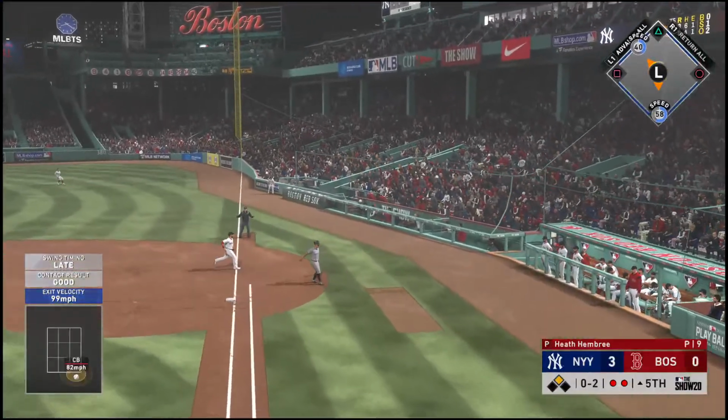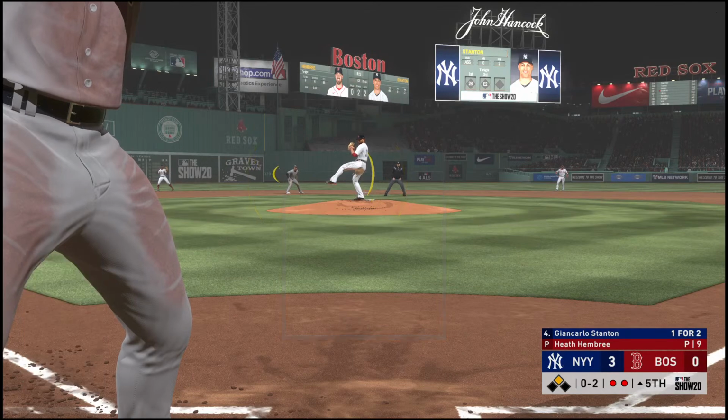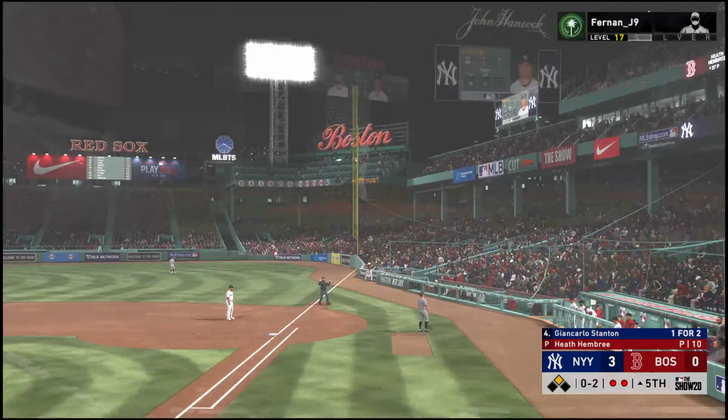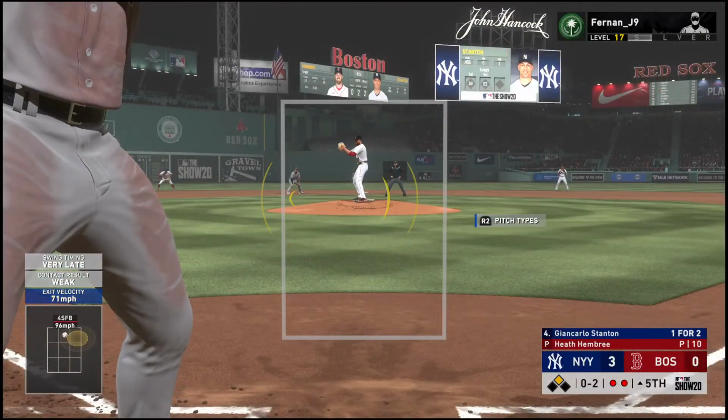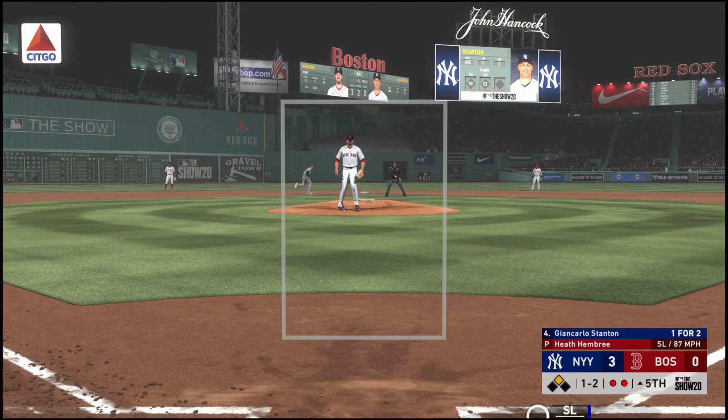Grounder hit hard down the first baseline, but this will get foul for strike 2. Set to deliver on 0-2. Here it comes. Still no balls and 2 strikes. The next 0-2. Misses. That's ball 1.